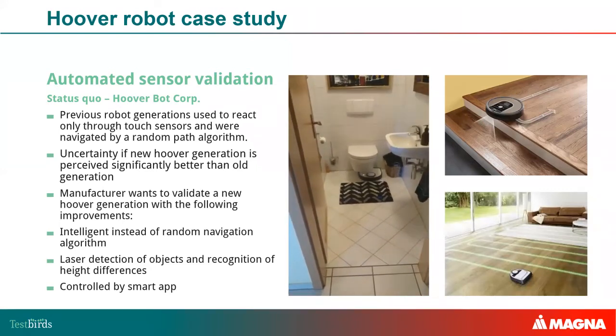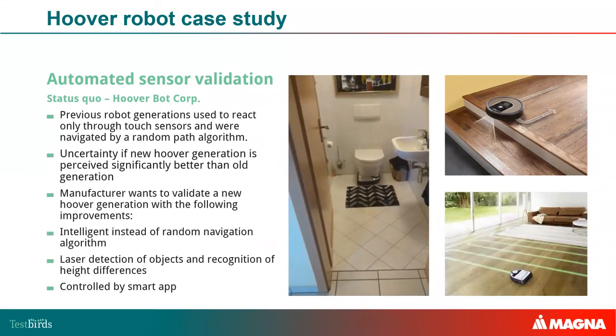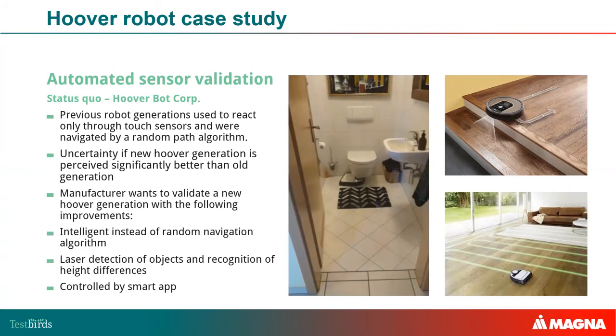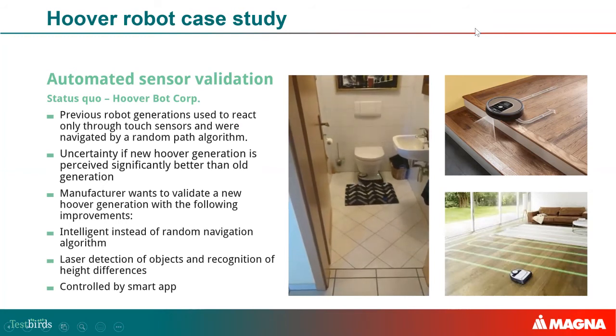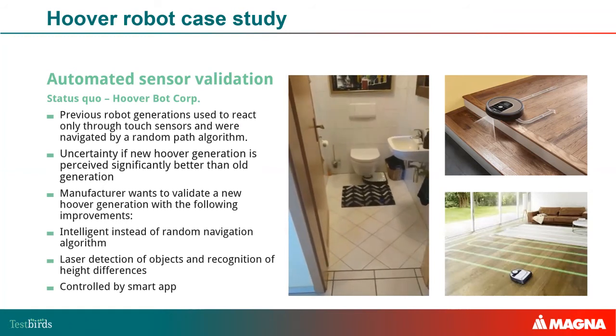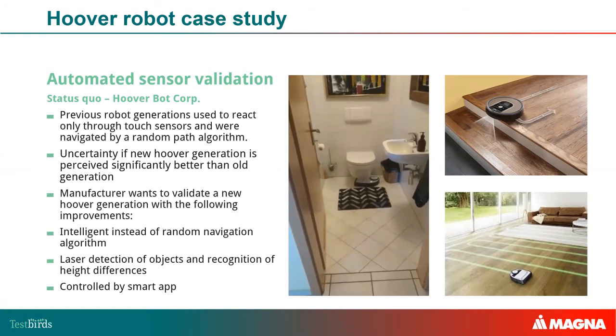For this case study, we imagined that our first generation of Hoover robots still had some issues. Like you can see in the video, the Hoover is stuck in the carpet and cannot move anymore. We also want to add new features. Here in the top right corner, we see a Hoover robot that can identify stairs, maybe with LiDAR detection or something, so it does not fall down the stairs and break, but just turns around and goes across the whole room.